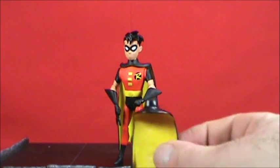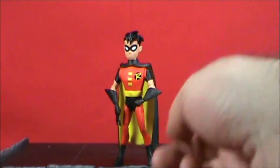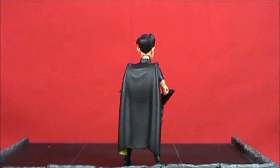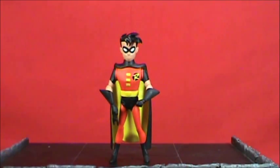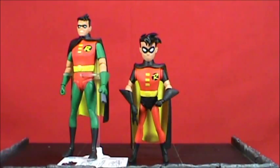Somebody else might like this particular cape on Robin, but I think having the cape actually cover his whole body pretty much, I just think looks much, much better. So seeing the two side by side, I think that looks really cool. So this is how I'm going to pose this particular Robin with this cape.